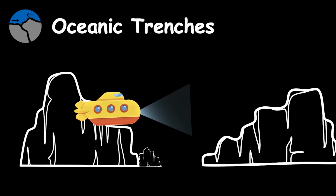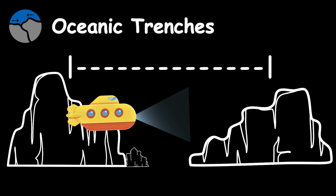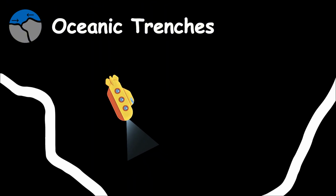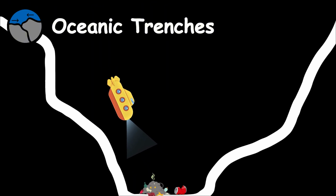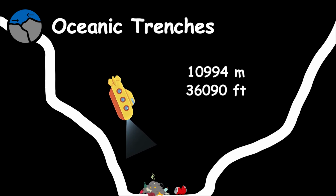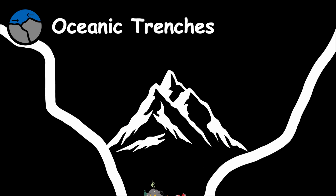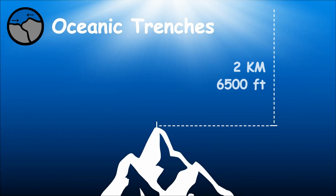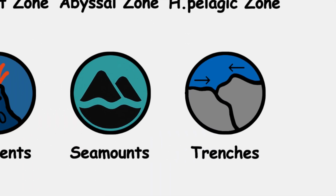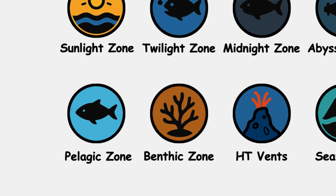These underwater canyons can stretch for thousands of kilometers and reach depths exceeding 11 kilometers. The Mariana Trench in the Pacific Ocean contains the deepest known point on Earth, Challenger Deep, at 10,994 meters below sea level. If Mount Everest were placed in this trench, its peak would still be over 2 kilometers underwater. Understanding these zones reveals how Earth's largest habitat functions and why ocean conservation matters for planetary health.